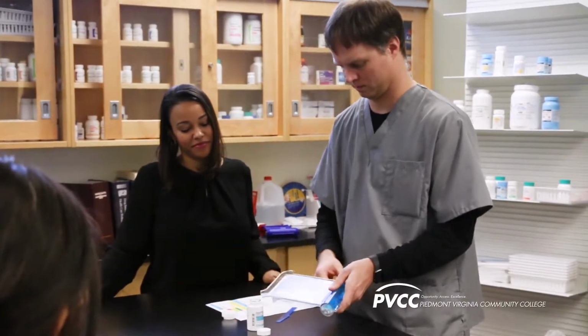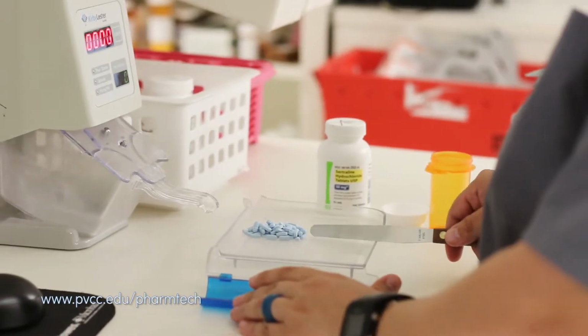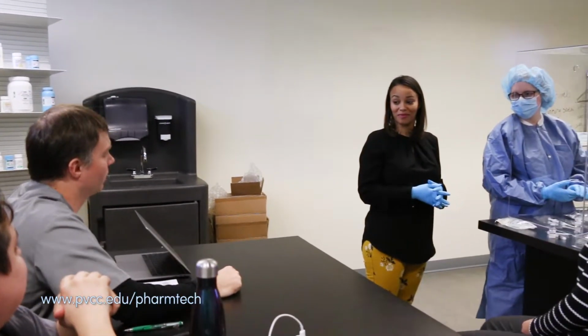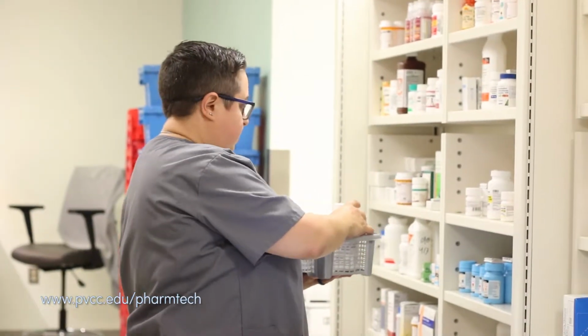I love the hands-on capabilities of everything, from visiting the hospitals to visiting the pharmacies to coming back to the laboratory and taking what we've seen and putting it into action by making compounds or by counting medications. The Pharmacy Tech program trains you. For one moment you're going to be in the pharmacy and you're going to be unsupervised, and this program will prepare you for that moment.